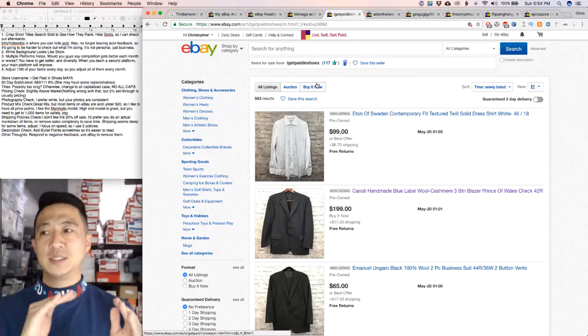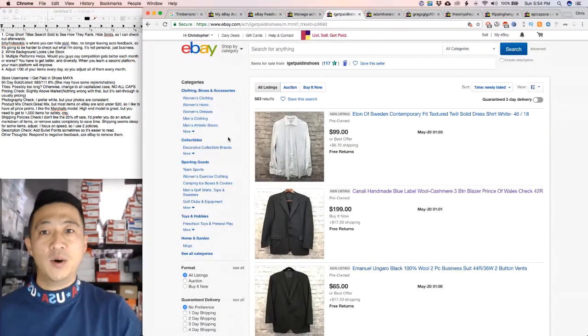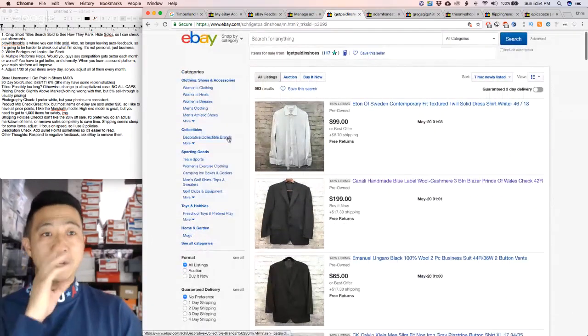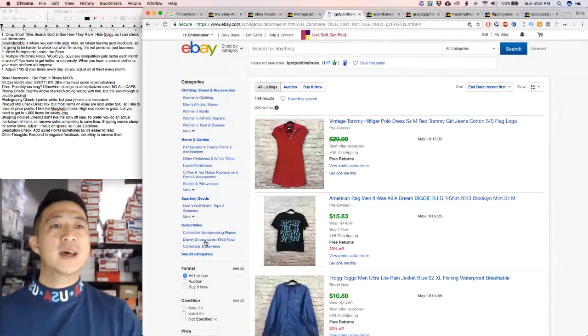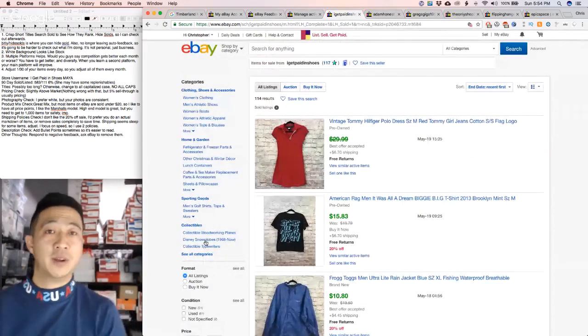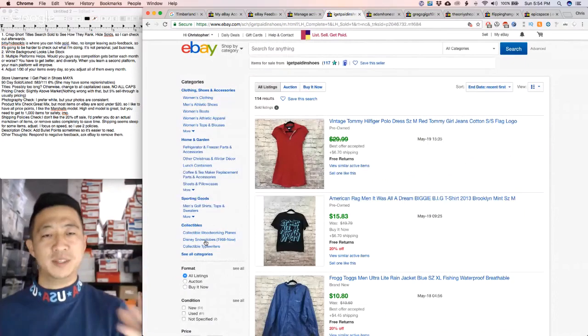Okay, so let's get into Maya's store. She has 583 items and only 111 in sold. So how you figure that out is you go down and you click on the sold section. It says 114. Oh, it was actually 111 earlier. So this is one of those weird glitches that when you refresh, sometimes it adjusts the number.